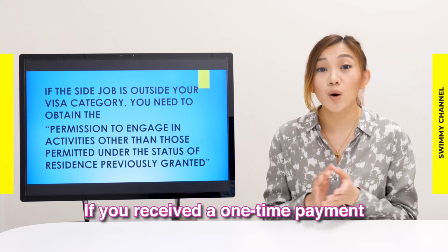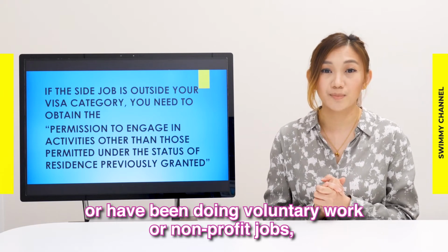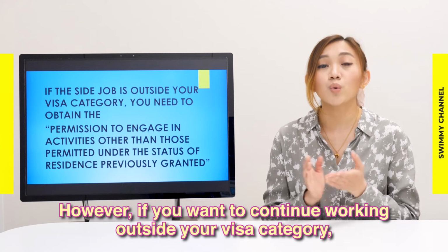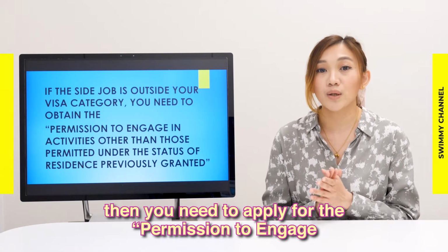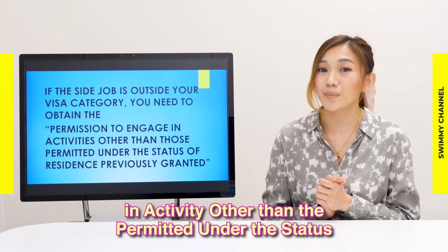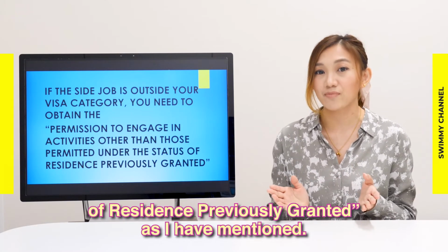If you received a one-time payment or have been doing voluntary work or non-profit jobs, no special procedures are required. However, if you want to continue working outside your visa category, then you need to apply for the permission to engage in activity other than that permitted under the status of residence previously granted, as I have mentioned.